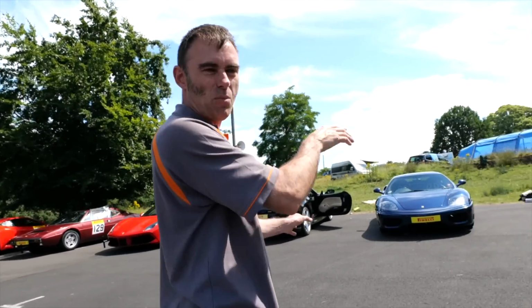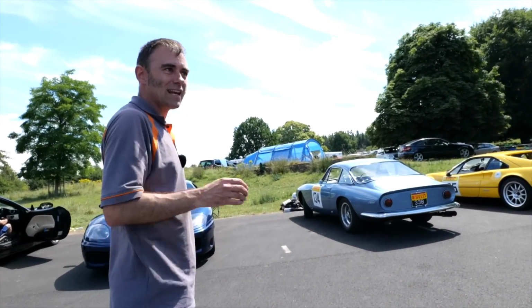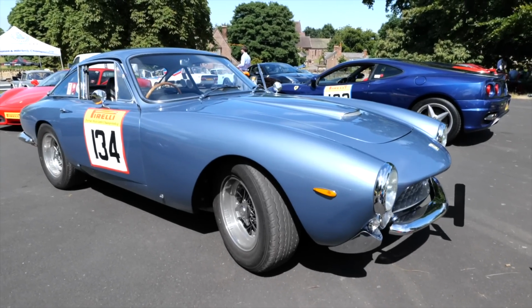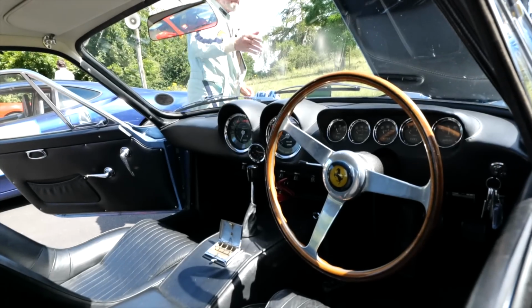Less of the moderns, but I'm surprised they let you anywhere near those with your reputation. I'm going to hear some sacrilege in the background. Look at this. That's nice. Same colour as your Austin Healey. Yeah, very similar colour.